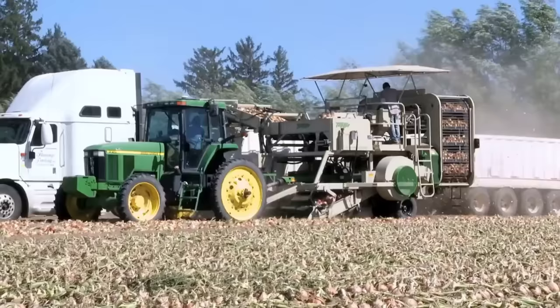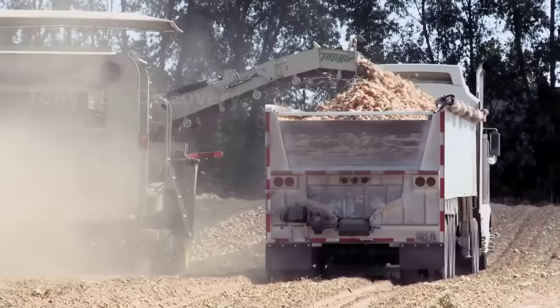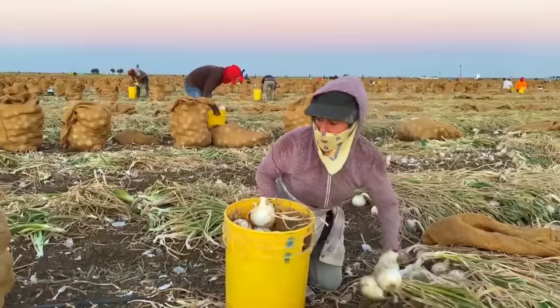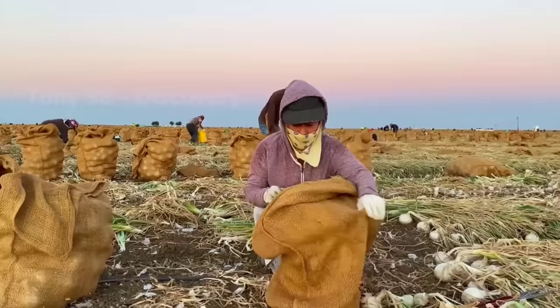In 2021, US onion production is 3.9 million tons and brings in a value of nearly $1 billion. This is the process of harvesting onions on a farm in California. Here, millions of onions are cut by hand and then packed in bags before being shipped to the factory. On average, each worker who harvests onions here will receive about $80 US per day.